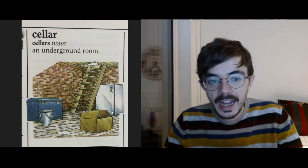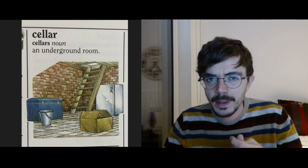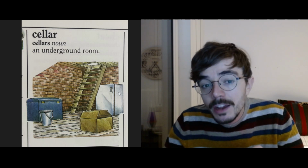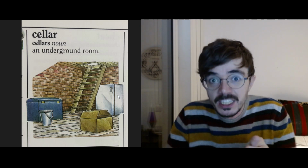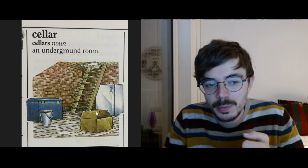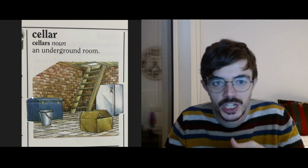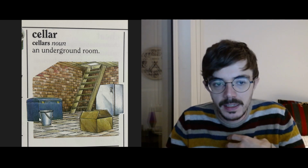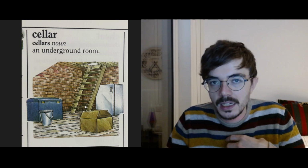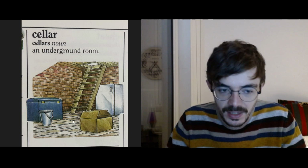They've got a fridge. I think it might be a fridge to keep their food cold, or it could be a freezer to freeze their food, to keep it very cold. There's a cardboard box. There's another kind of storage container, and there's a bucket. And there's also a wooden ladder to go up out of the cellar and to go down into the cellar.